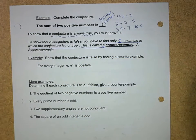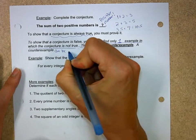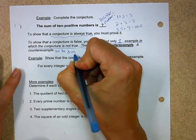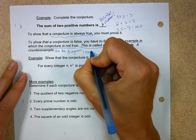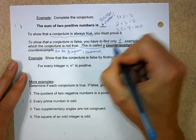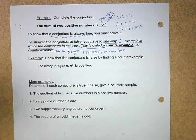Lawyers are phenomenal at this. They use counter arguments all the time in court. They sit there and say, yeah, I'm countering this argument, and they prove something didn't work in a case because they can show that this was a possibility or this actually happened. To me, that's a phenomenal skill. A counterexample can be a diagram, which is huge in the geometry world, a statement, maybe a rule that proves it otherwise, or a number. You have a lot of different possibilities.